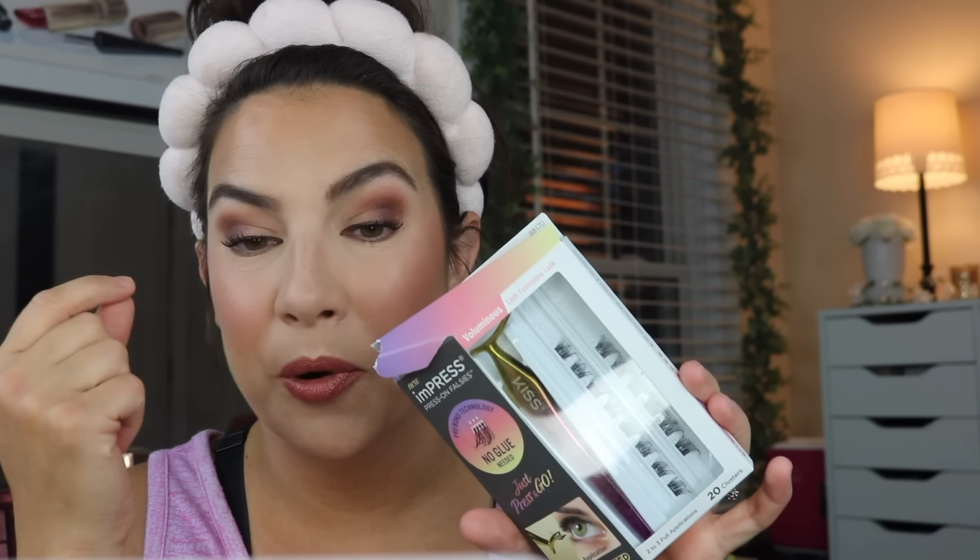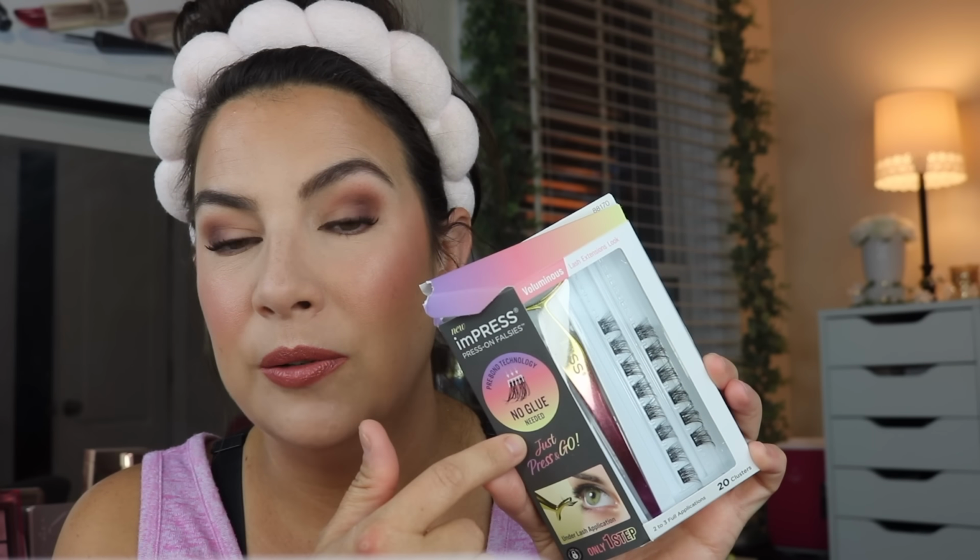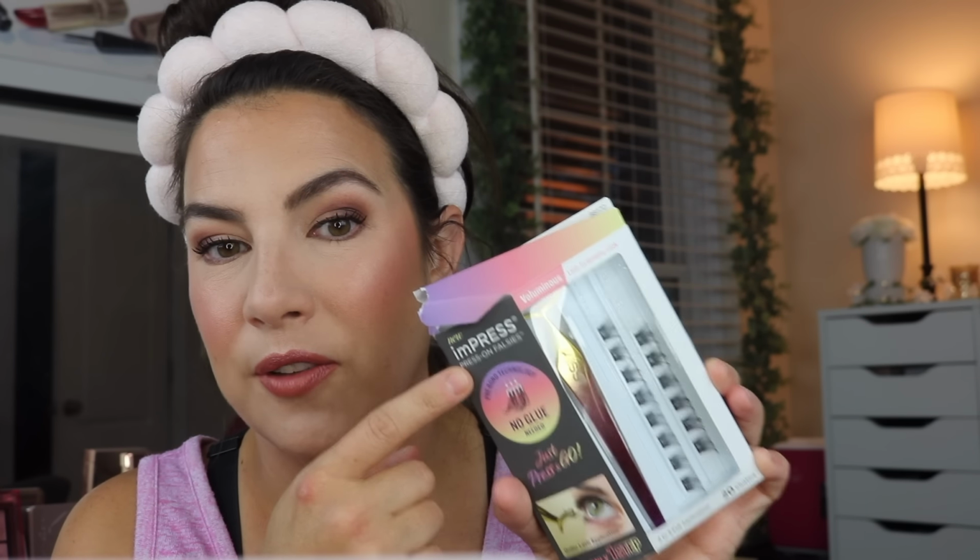But I have discovered these, and at first when I had a little set of these, I was putting them on top of my eyes, which some clusters are made to be worn that way. But these are the no glue needed Impress press-on falsies from the brand Kiss, and these are actually designed to be worn from underneath, okay? And the other day, I think it was the Meet the Teacher night, I put a couple clusters of those on the outer part of the eye. You use this little tool to press them down.